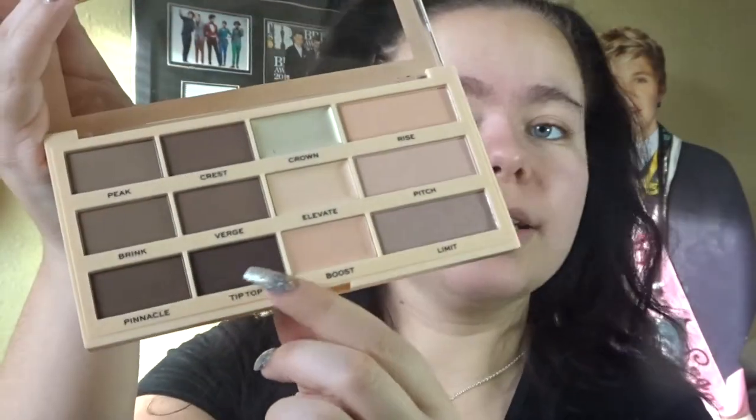I think I'm gonna use the shade Tip Top, which is the darkest one, because as you can see my hair's quite dark. It came with a brow brush, but I did try it the other day and it doesn't do what I want it to do, so I prefer using my Anastasia one, which is quite thin and kind of does define the brows, which is what I want.